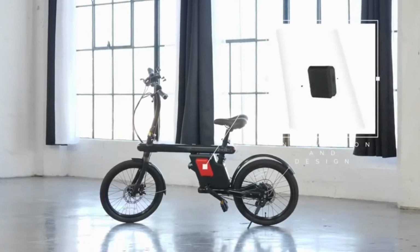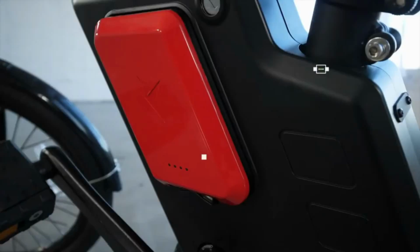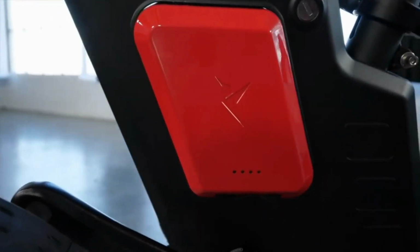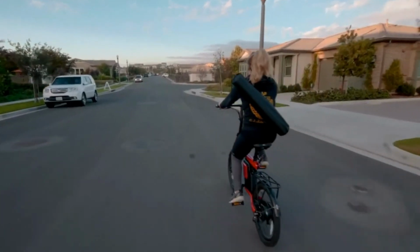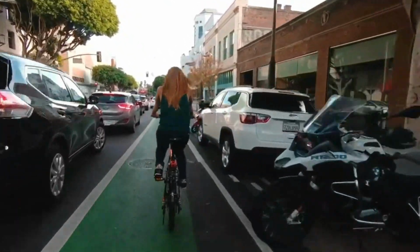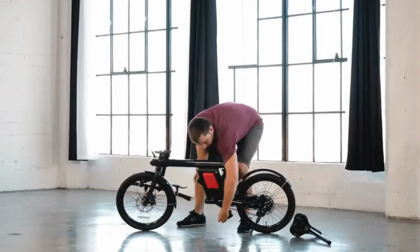Removable battery? Check! Fast charging? You bet! Range? Up to 60 kilometers. From sunup to sundown, Cycle keeps you moving.